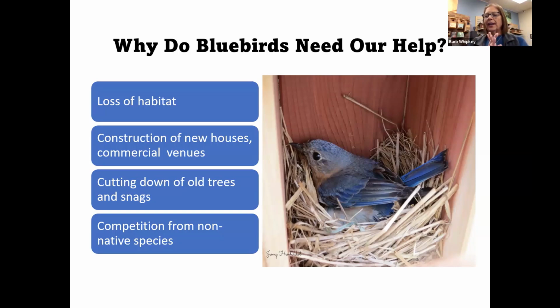So when you have a tree that dies, maybe the top breaks out, the tree's dying. If it's possible, and that tree is in a safe location where it's not going to come down on your car, on your house, leave that tree if you can. It's amazing to watch that tree as it dies and develops.